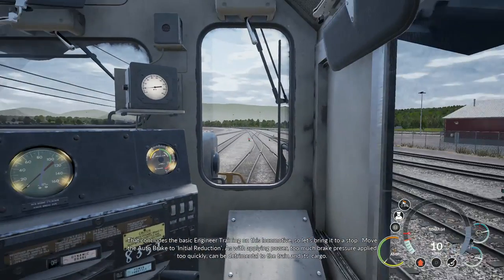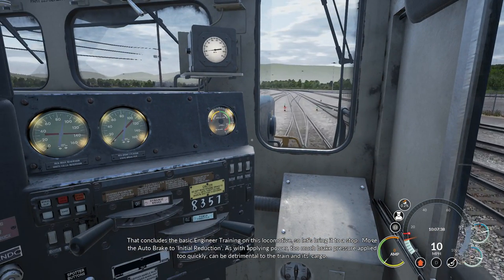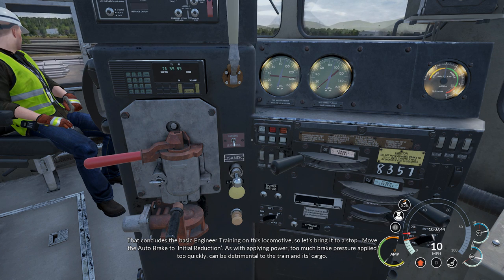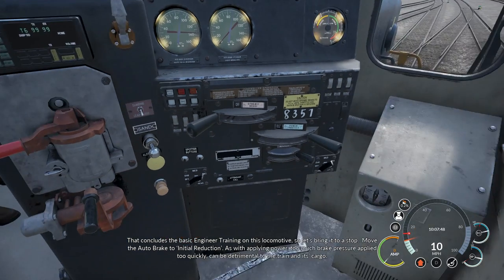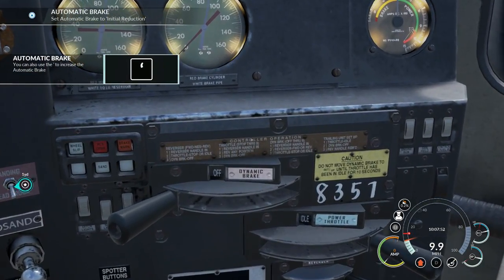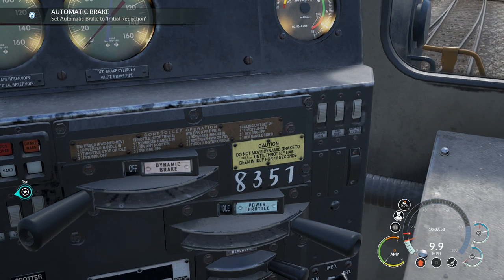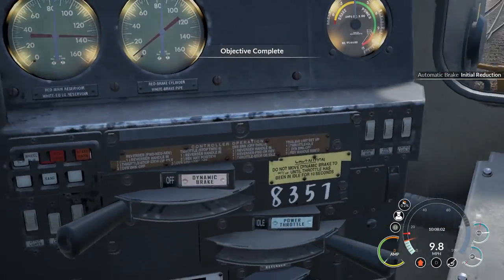All right. That concludes the basic engineer training. Very good. So let's bring the locomotive to a stop. Move the auto brake to initial reduction. Yep. As with applying power, too much brake pressure applied too quickly can be detrimental to the train and its cargo. Caution, do not move the dynamic brake to set up until the throttle has been idle for 10 seconds. Well, let's bring that up to that.